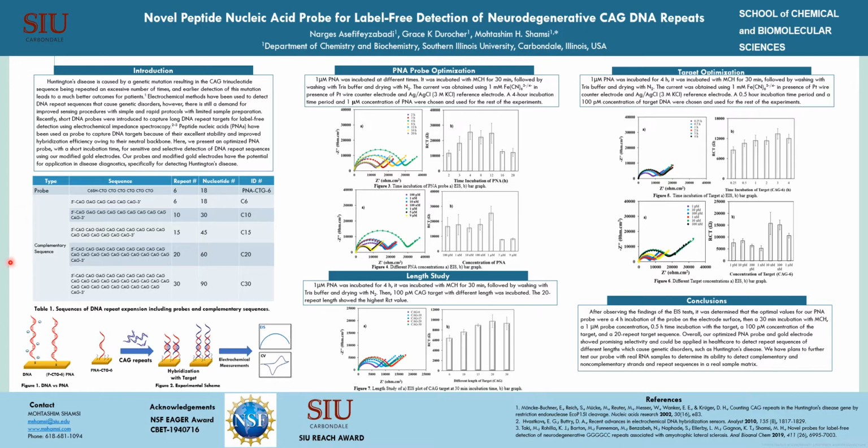Our experimental scheme, which is shown down here in figure 2, consisted of using a probe strand that contains the sequence CTG, which is complementary to the sequence which causes Huntington's disease. We placed this probe strand on our gold electrode surface and allowed it to attach. Next, we incubated with MCH to cover the unmodified surface and prevent non-specific adsorption. Then we added our target DNA, containing the CAG repeats, which cause Huntington's disease, and allowed these two strands to come together and hybridize, which they should since they're complementary and their base pairs match.